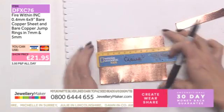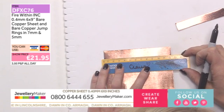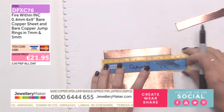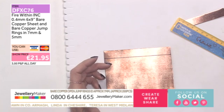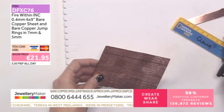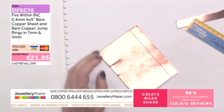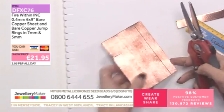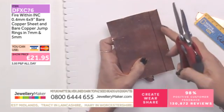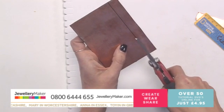Okay, so I'm going to turn that over and go along to do my straight edge here. Okay, so I'm going to go along there. So that's going to be my one side. What I would actually do is come and do the other one of those in a minute. Right, okay, so I'm going to use my snips now. So what I'm starting to do is go along and start to cut the sheet.